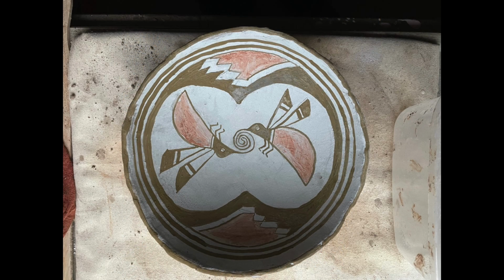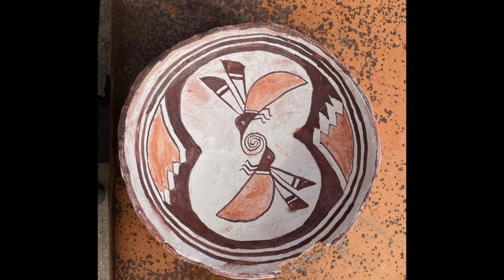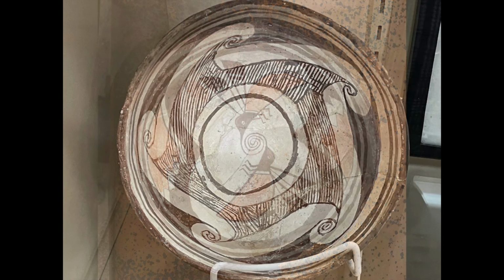Okay. This is one of my test bowls that I painted with just limonite. And the red part was actually clay gathered by a friend of mine up near the northern part of the Mogollon Mountains. And that was after firing. It still didn't get that black for me, but I wasn't too unhappy with it. But that was limonite.